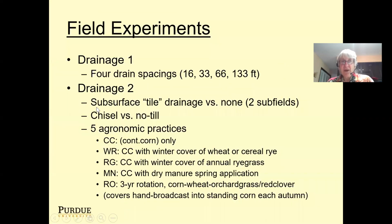I'm going to briefly talk about the other drainage experiment that we had on the field for the first 9 years. You usually hear me talk about the 4 drain spacings, but we had another experiment where we had subsurface tile drainage versus no tile drainage, so 2 different subfields. All of the plots were split, chisel versus no-till. And then the treatments were 5 different agronomic practices. Our purpose here was to try to look at improving soil properties with and without drainage, and how much synergy would there be by having drainage along with the various conservation practices.